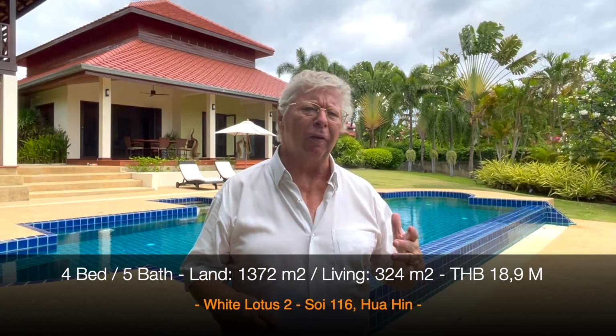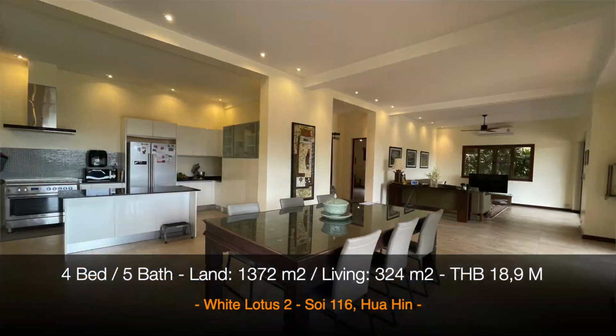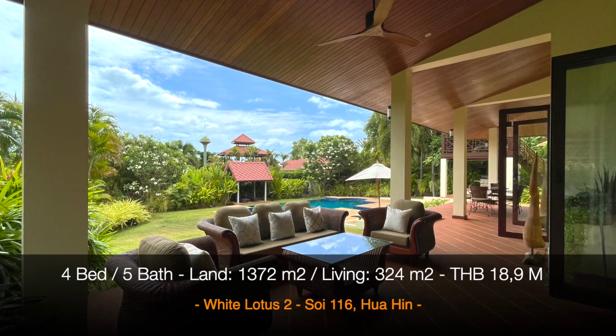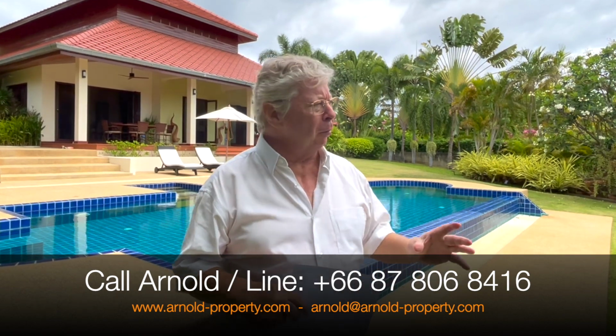First of all, it's very close to town. 5 minutes you drive to the Blueport shopping mall. Very close to the beaches. And also, it's a very lovely day market. It's like a walking distance from here. It's a very mature project.